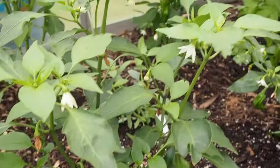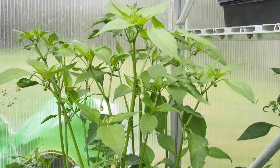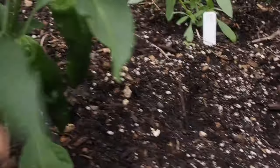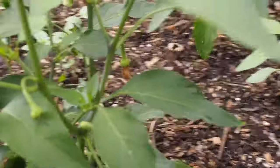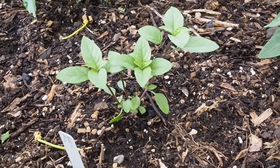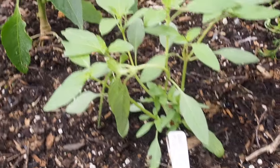And then this is a poblano. This one's also doing really good, and the one in the back is even taller than the one in the front. I haven't yet harvested any, but it looks like there's some on here that are about ready to harvest. And then I have some more basils back here. This one here is the cinnamon basil, and then this one is lemon basil.